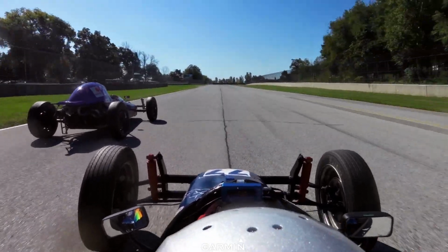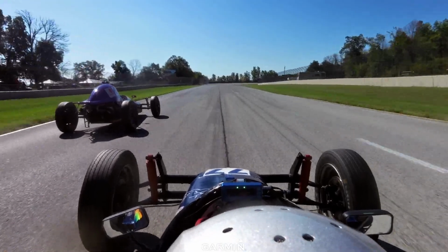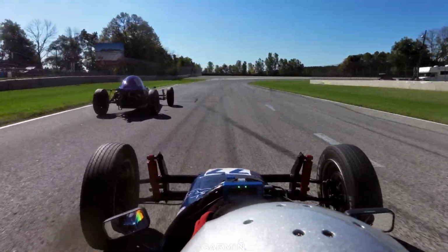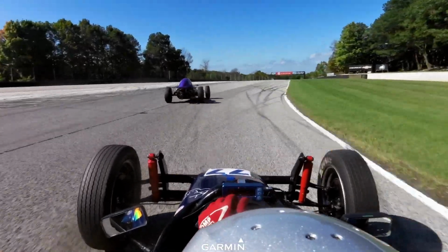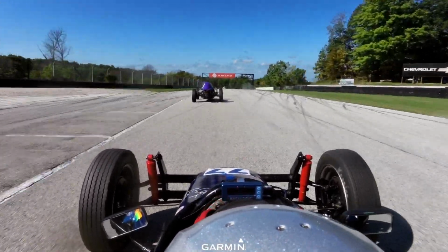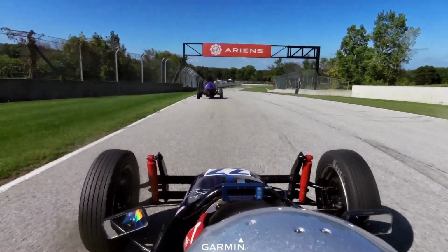2 by 2, Brian and I heading down into turn 1. We're so close. He's sharing pictures of his kids. Sort this out, tuck in behind Bill. Brian's behind me, followed by Captain Quick.